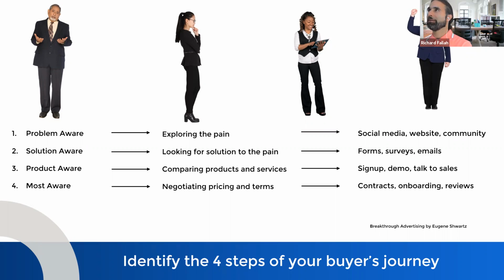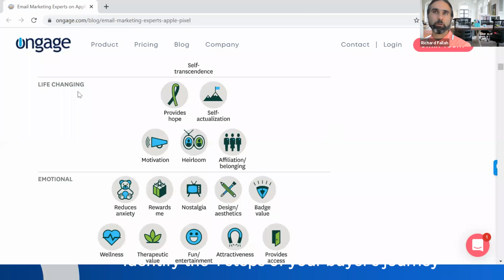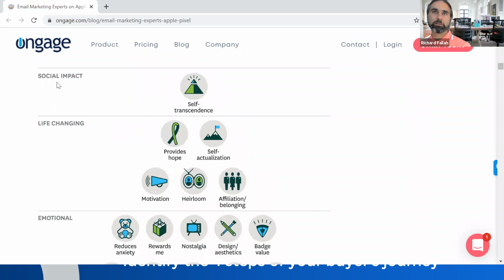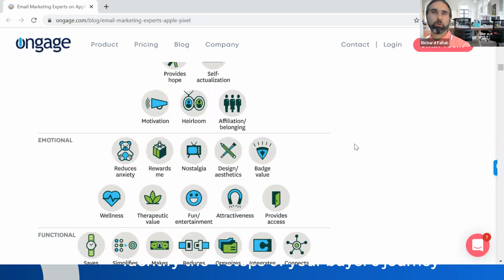Everybody is, let me see if I can pull up something here that's quite relevant. So how you're speaking to your customers and their different, here we go. So this pyramid, which I'm about to share, it's quite interesting. So this is the value pyramid. Obviously, there are some products that are making a social impact. These are self-transcendence, life-changing, like hope, motivation, affiliation, and belonging.